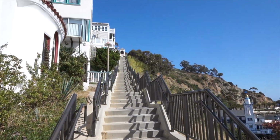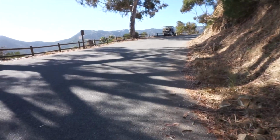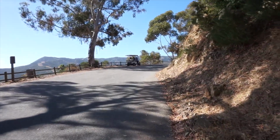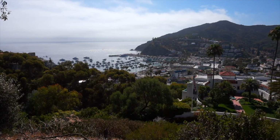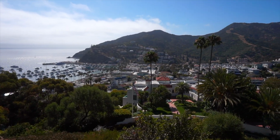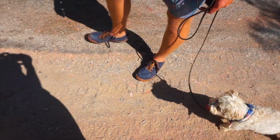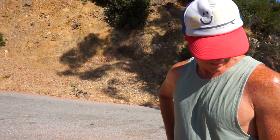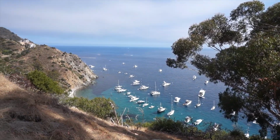All right, let's see if these go to the bell tower. Just when you think you're done with stairs, there's more stairs. People stopping and looking means only one thing. We've got a good view. Golf carts are going up there. We've got our paws. Our paws and our feet. Let's go. Okay, now we've got the good views. That's why we walked.